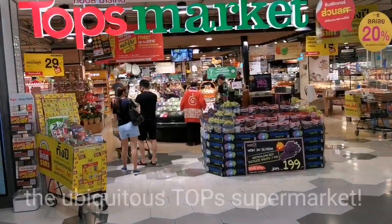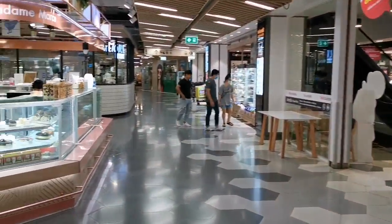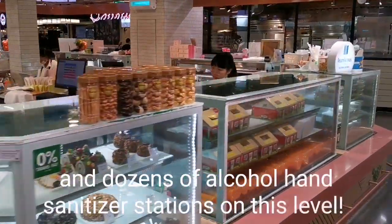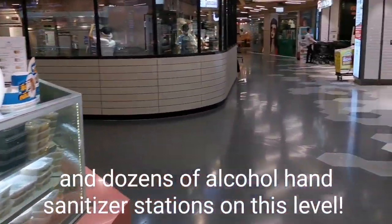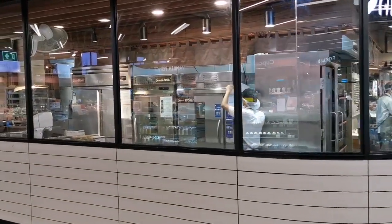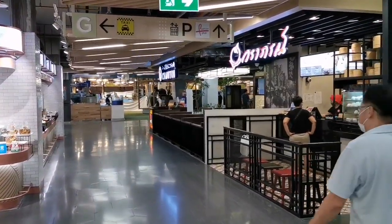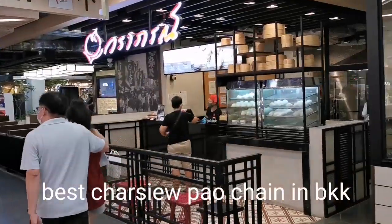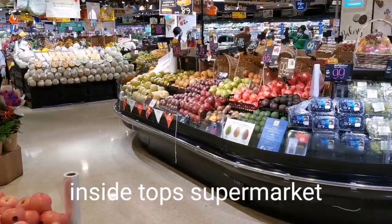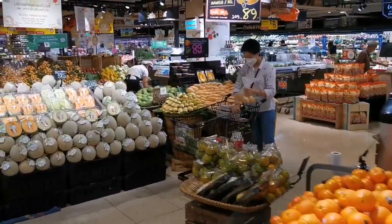Yeah, shops are very crowded and there's temperature checks and alcohol for you to use in many places. The bakery is here. Warapon is open. It's a very nice bao shop. Tops now, which is quite a big Tops in Central, so just want to see how stocked they are.